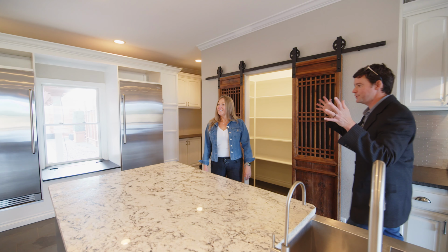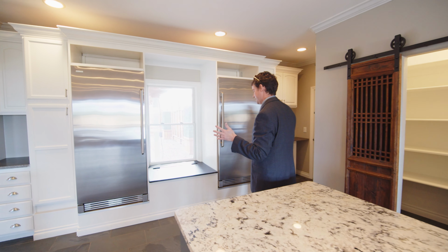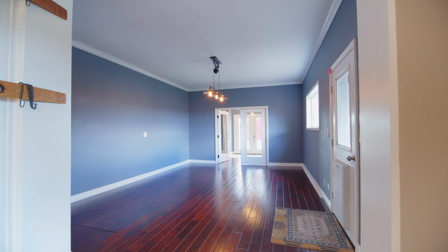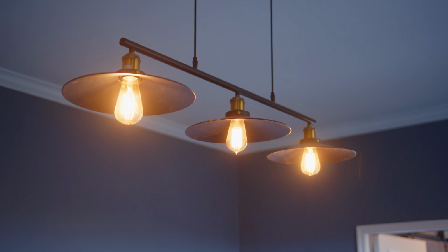So over here, I see 2 fridges. What is this, like a his and her fridge set up here? Well, actually, this is a freezer. So you have a refrigerator and a freezer. Awesome. I love this dining room. It's got beautiful crown molding, nice engineered wood floors, and I love the light fixture.